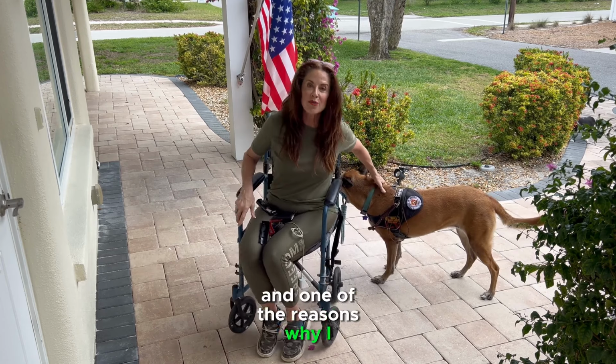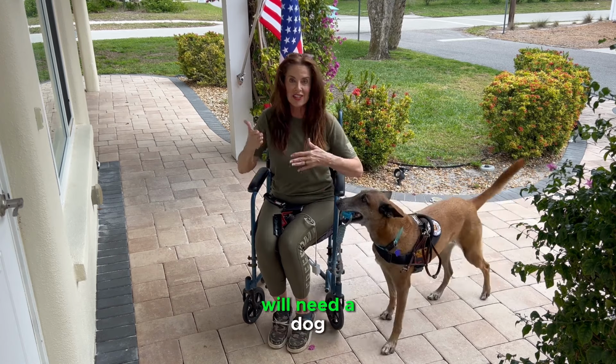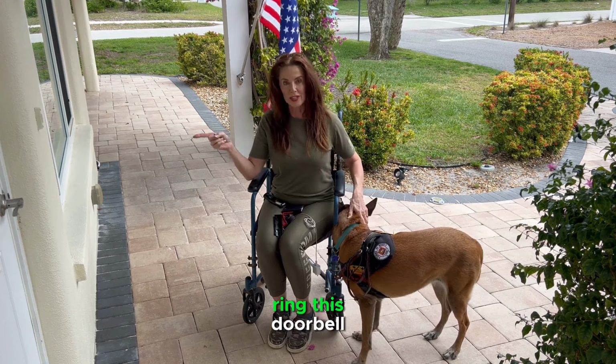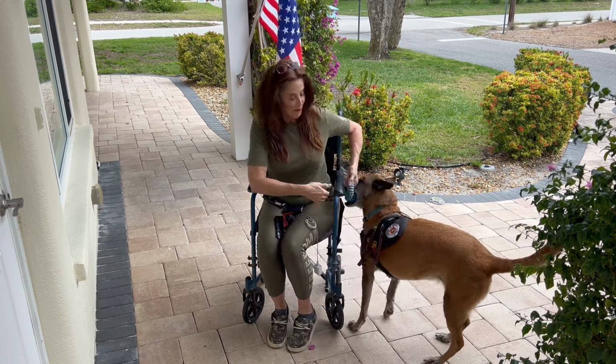And one of the reasons why I demonstrate this in a wheelchair is a lot of folks in wheelchairs will need a dog to be able to know the difference between I need you to pick this up, ring this doorbell, turn on this light, or let's just play and have fun.